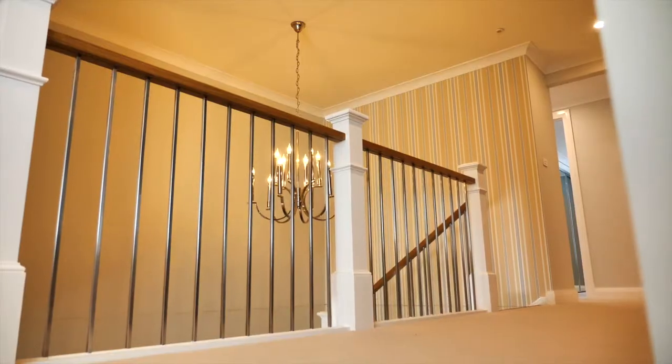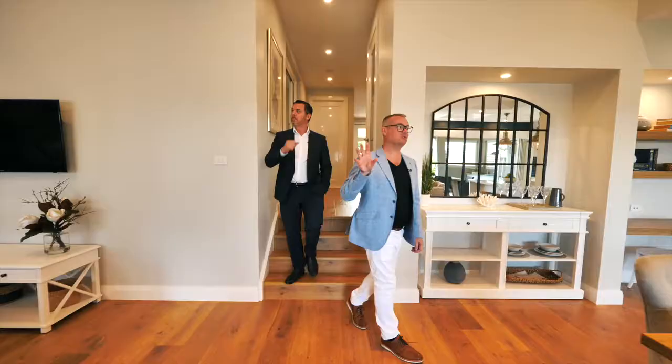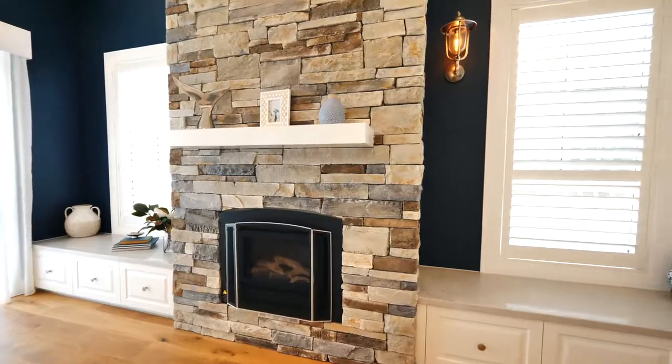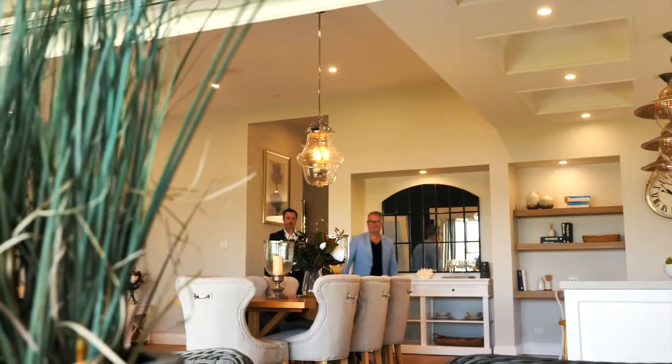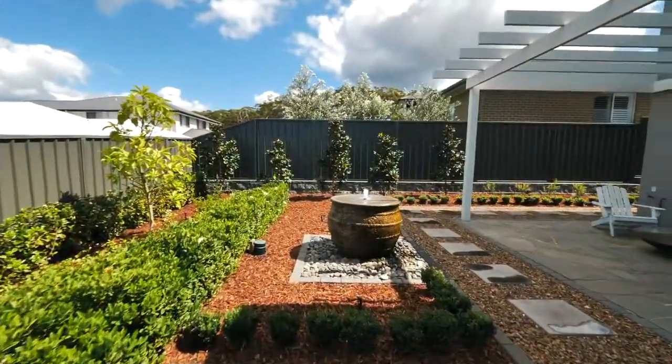Well, let's go down. I really want to see this kitchen and this living space. Let's go. Okay, Mark, this is really Hamptons now. I love the stonework. The way the living area works at the back, it goes right across the width of the entire house, and then that opens up out onto the outdoor area, which I think is an entertainer's paradise.